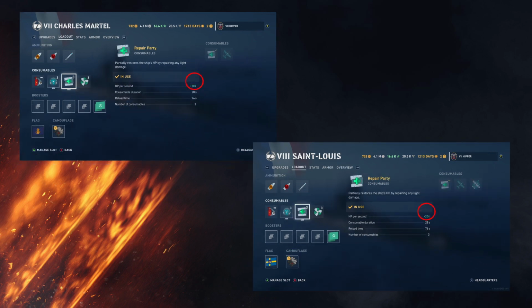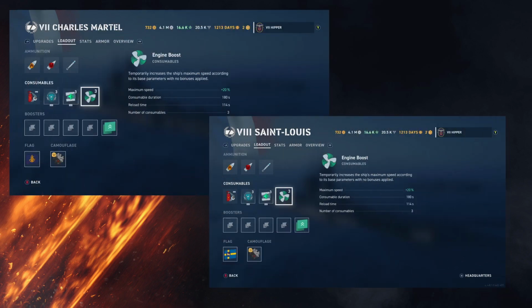So if we here next look at the heel, again you'll see Saint-Louis having a slight advantage here, not by much, but it is still an advantage, so we should recognize it. But really, this is so small that it should hardly count for anything really. Alright, next up we have a look at the engine boost, and as you can see, it is exactly the same between the two ships. There's no difference at all.